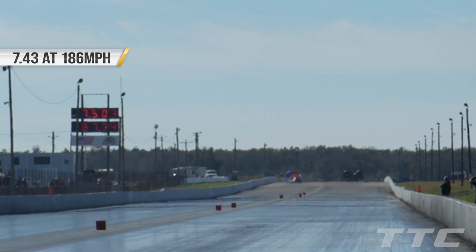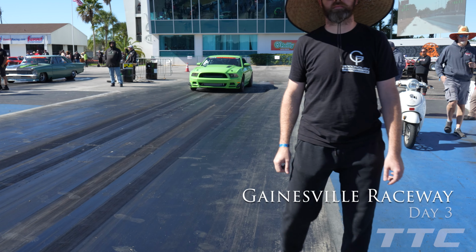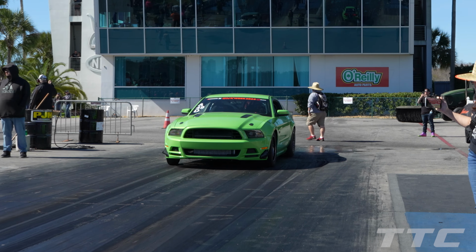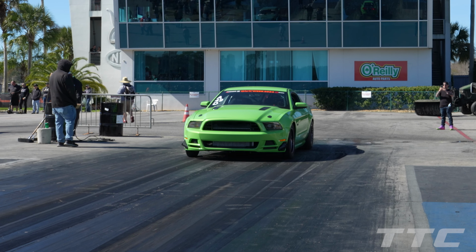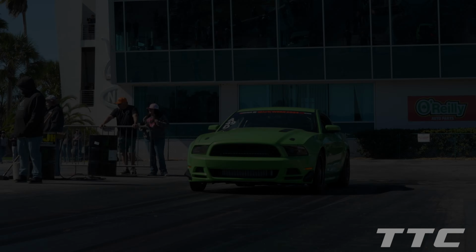For Zach Meyers at 186 miles an hour. They're going to one and done today and move on. Up next here we got Zach Meyers. This is an OG Snot Rocket car. So he's actually one and done 2 days in a row now. First day he ran a 736. Yesterday he ran a 743. I'm assuming he wants to continue this one and done and hopefully get another low 7 today.